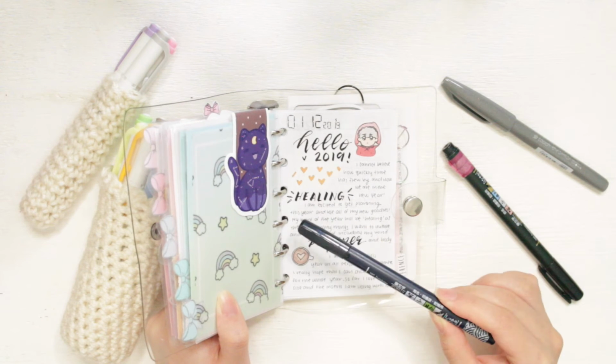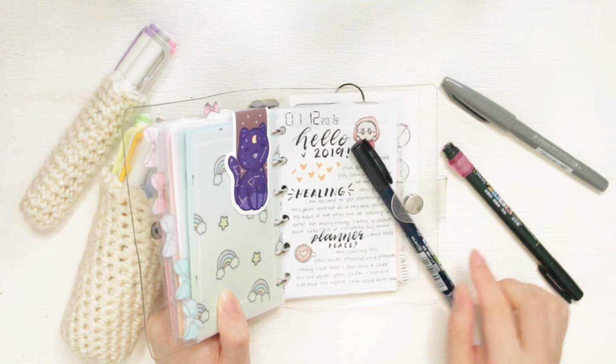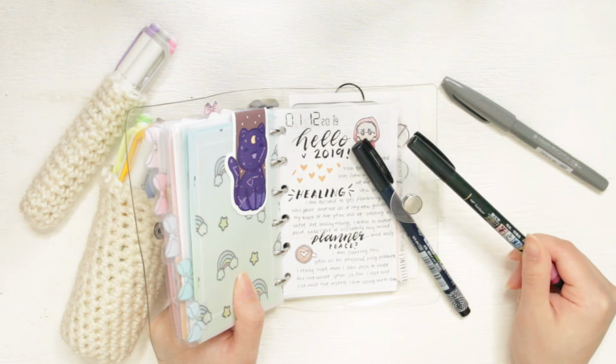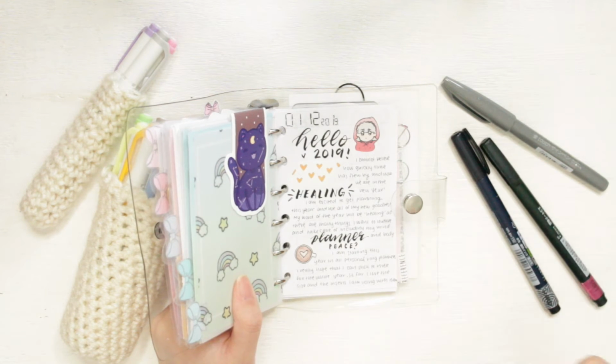I like using the hard one. This is more of a bluish barrel color. I like using the hard one if I want to do some smaller writing. If I want to go a little bit bigger in my writing, then I choose the soft tip pen, which is sort of like the greenish barrel color. So it really just depends on my writing, but I really do like both of these.